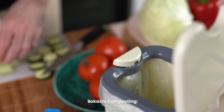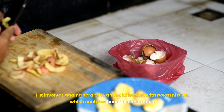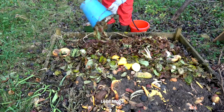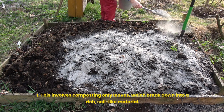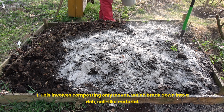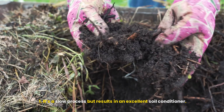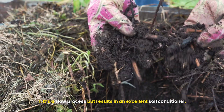Bokashi composting. It involves adding scraps to a special bucket with bokashi bran, which contains beneficial microbes. Leaf mold. This involves composting only leaves, which break down into a rich, soil-like material. It's a slow process but results in an excellent soil conditioner.